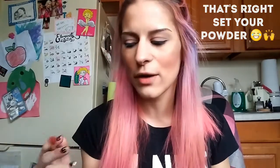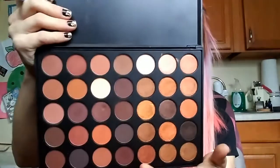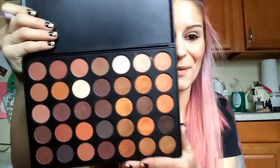Alright, sweetness, we are moving on to the eyeshadow tutorial. Now, I've already thrown on my primer and setting powder, of course, but with this one in particular, I totally recommend setting your powder really well because we're going to go in with some semi-dark shades to begin with. Of course, you can start off lighter, but this is where I like to begin. And today we are using the Morphe 35R. Surprise, surprise, we are putting gold on my eye.